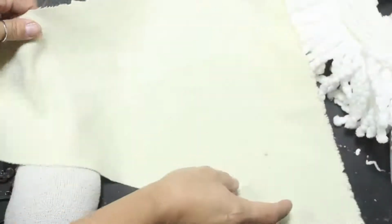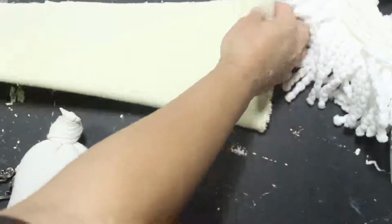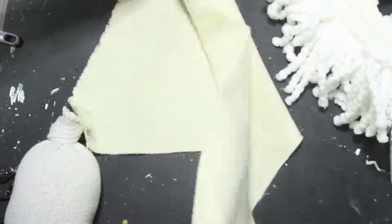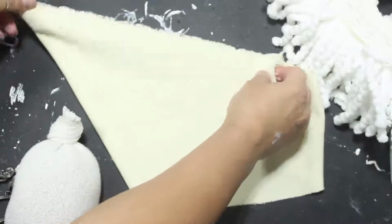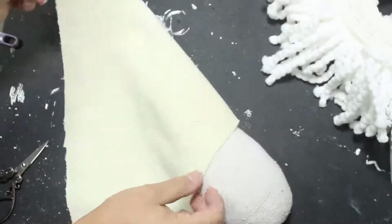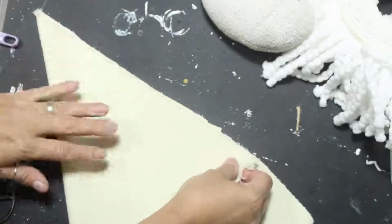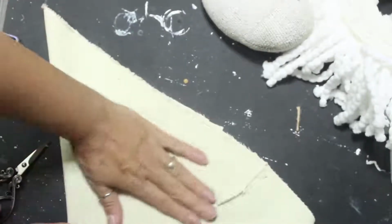And his hat. I'm not sure how big I want this. And I'm just going to hot glue, yeah, about like that probably. So I'm going to go ahead and hot glue here, cut there.